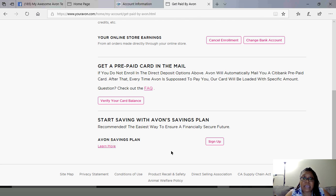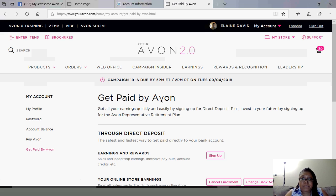Avon also offers a savings plan, which is a 401k. They call it a savings plan, but it works like a 401k. So definitely take a look at that, read up on it, and if it's something you're interested in, definitely you can take advantage of that.